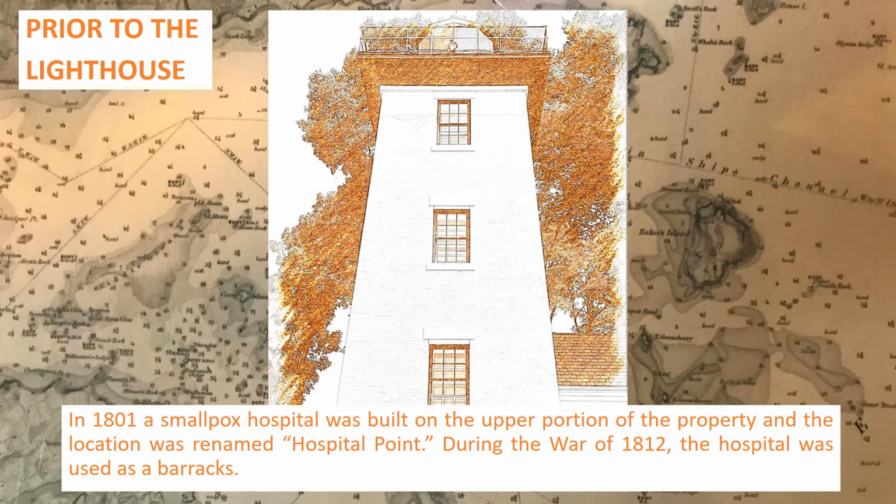Prior to the lighthouse, in 1801, a smallpox hospital was built on the upper portion of the property, and the location was renamed Hospital Point. During the War of 1812, the hospital was used as a barracks.